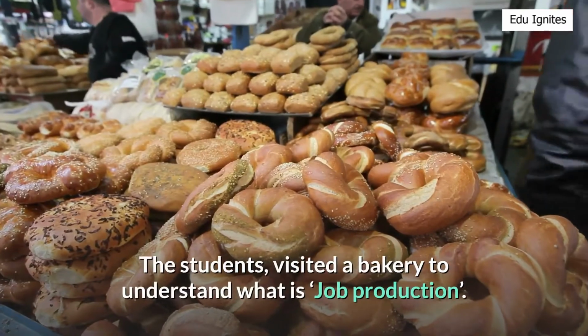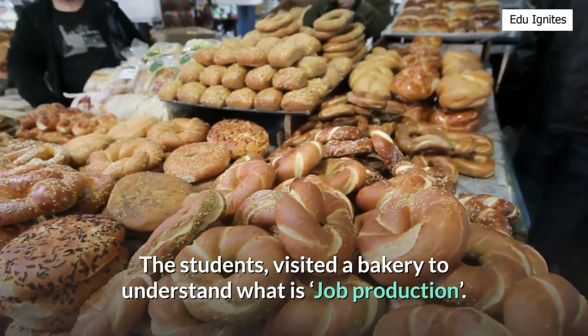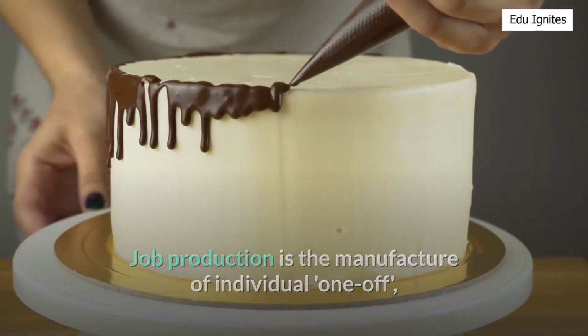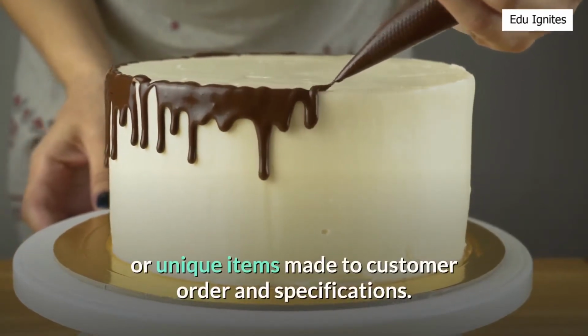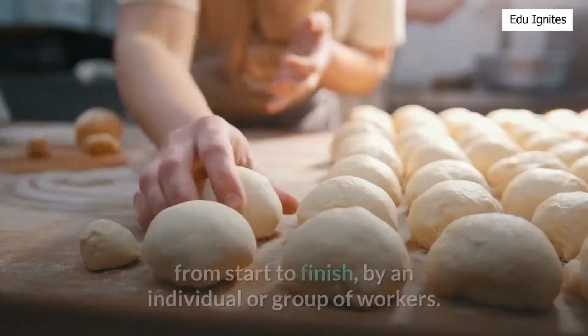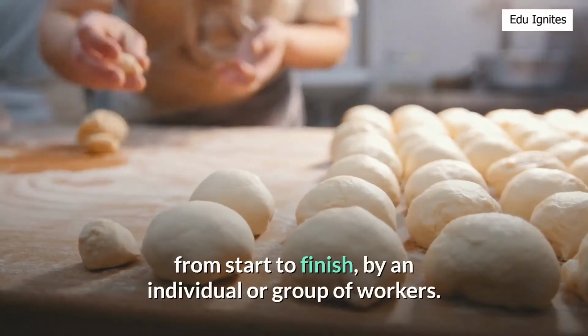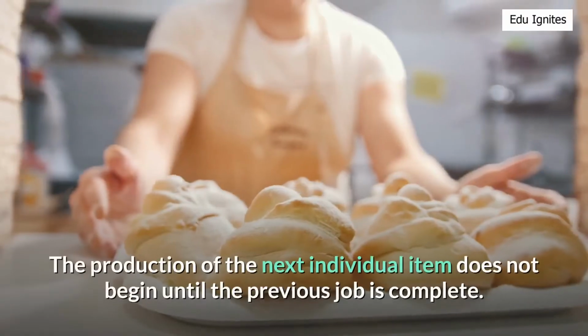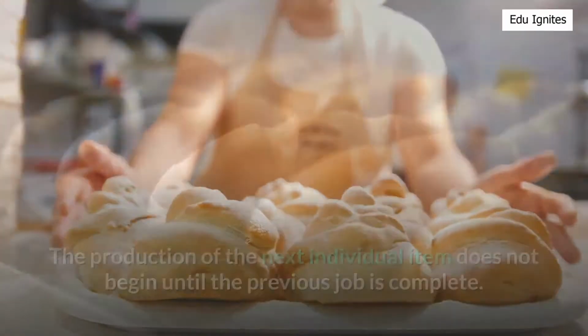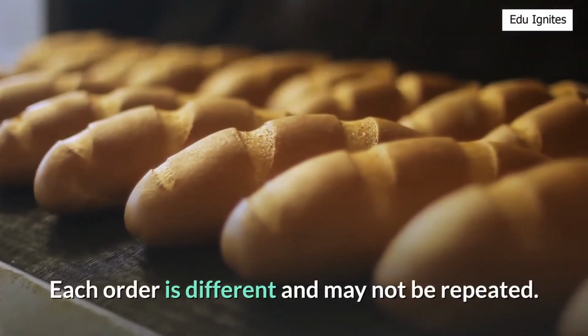The students visited a bakery to understand what is job production. Job production is the manufacture of individual one-off, or unique items made to customer order and specifications. The product is seen through the whole process, from start to finish, by an individual or group of workers. The production of the next individual item does not begin until the previous job is complete. Each order is different and may not be repeated.